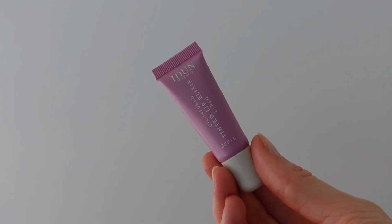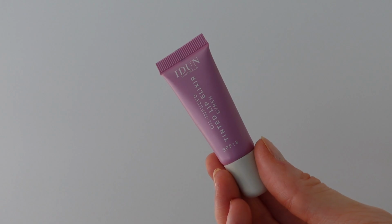Then we have made it to lips, and I have recently started using this oil infused tinted lip elixir, and it's from the same brand as the first skin tint I used. It's basically just a lip balm but with a little bit of color. I think it has a bit of a purple tint, which I wouldn't necessarily choose myself, but I think it looks really nice.